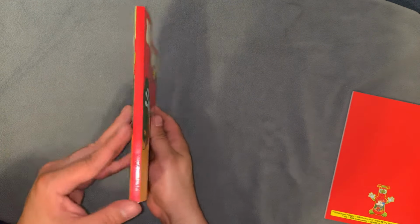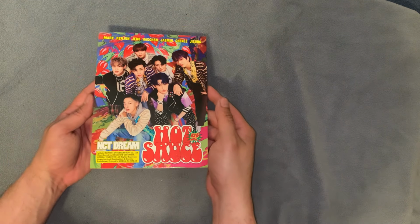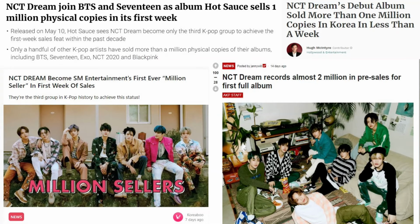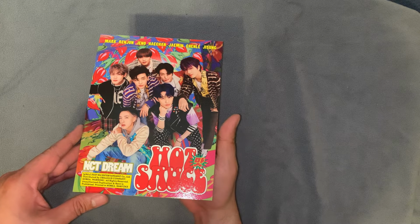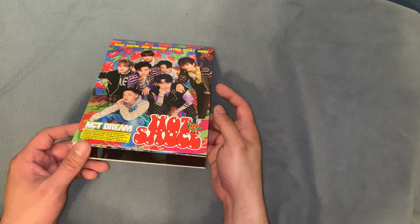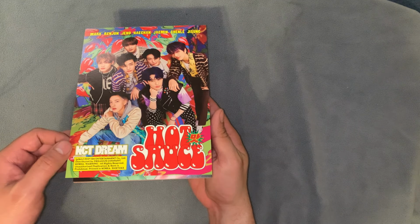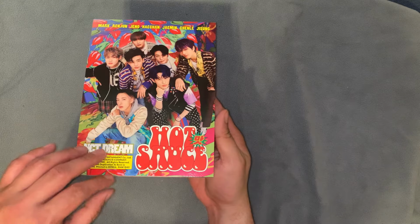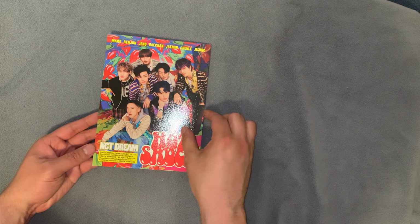Great photo book. And we should be congratulating our dreamies, because they are million sellers. Actually, they almost sold 2 million in pre-orders alone, which is, I believe, a record for SM, which is insane when you think about it, when they have artists like EXO, Girls' Generation, TVXQ, SHINee. It's just crazy. But the dreamies, they did it.